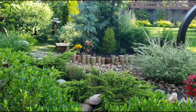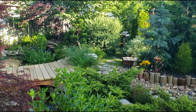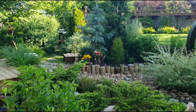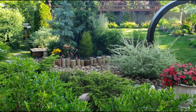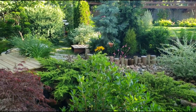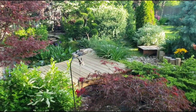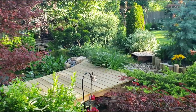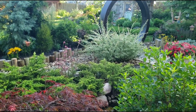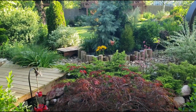And that's the idea. I like to liken this area to a newborn child that sleeps all night long. I can just come out here and just look at this area and know that there's not a single thing I have to do. Perhaps I have to pull a weed that popped up, but this is the newborn that sleeps all night long. There's no maintenance to this area, guys.